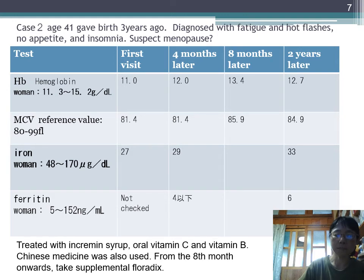That is an iron medicine, and she also took oral vitamin C and vitamin B, and Chinese medicine was also used. Four months later her condition was better, but this time she still had iron deficiency. Her ferritin level was very low, and her MCV level was still low, but her hemoglobin level was increased. And 8 months later, her hemoglobin level was increased, and the MCV level was increased also, and her condition was better. At that time she started to take the supplement Floradix, which is a syrup supplement, an organic and vegetable iron supplement.